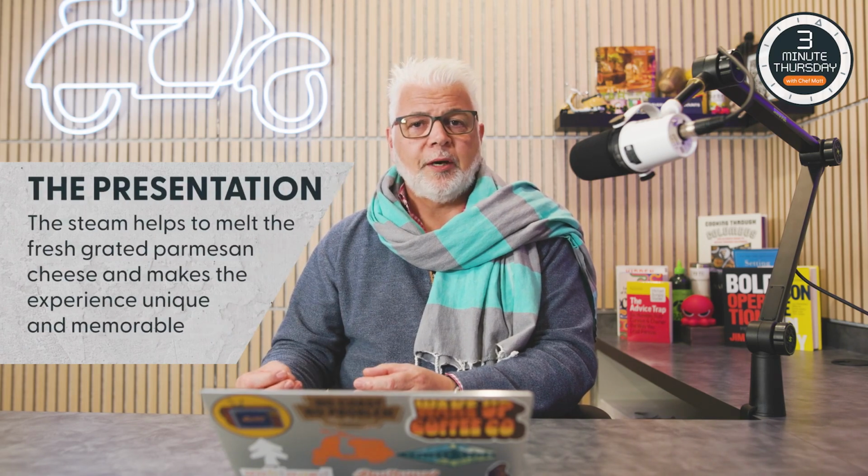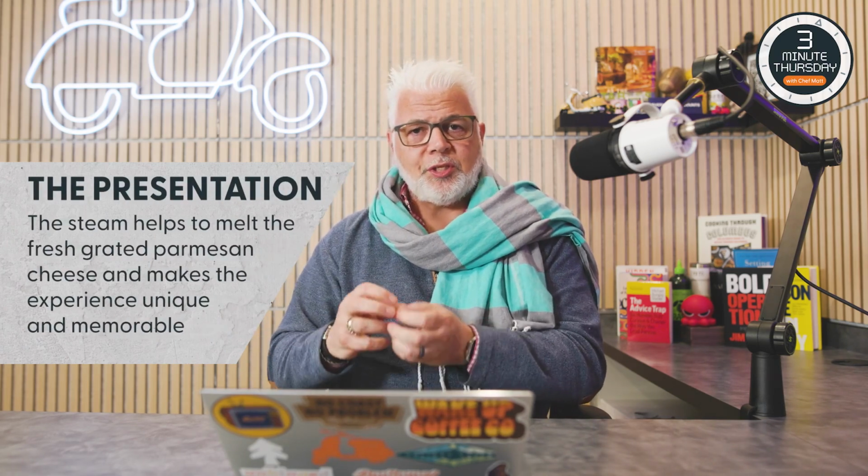And another reason that we want to do it this way for this particular dish is there's nothing that is better on a pasta that comes down the line than that perfect garnish, which is a little steam coming off the top. When you add the cheese, it tends to melt right in. It has that more unctuous flavor, these really great blended flavors together. And it also is a point of differentiation.